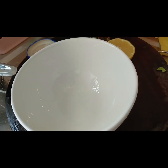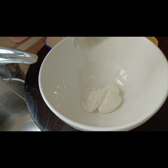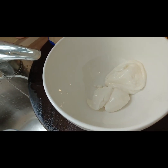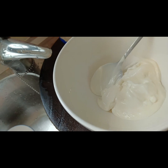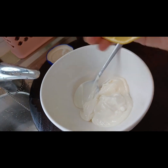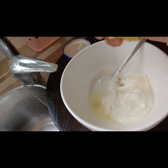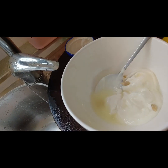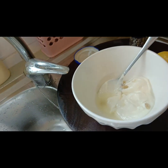So and guys, for the dressing, I put the mayonnaise, para i-mix natin. Mayonnaise, guys. And the lemon. Natin ang lemon. And the honey.